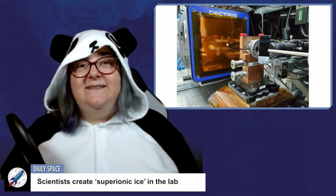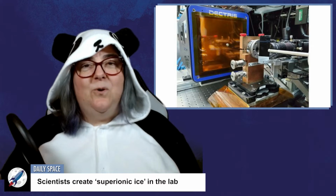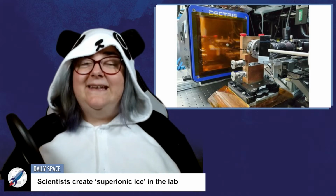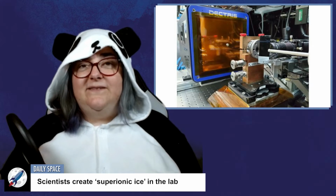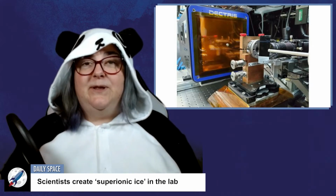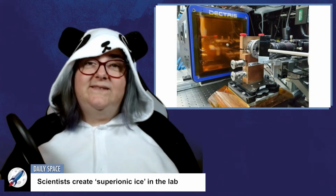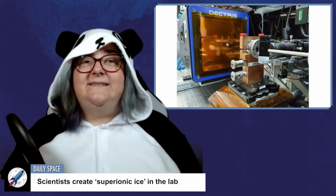And while scientists had previously managed to create the substance once before, it was only for an instant. Now, they have managed to create, sustain, and even examine the ice. The team pressed their sample between 2 diamonds and then used lasers to heat the sample up. Once that was underway, they used X-ray beams to measure how the X-rays scattered off the interior structure, and that's how they mapped out just what superionic ice is.